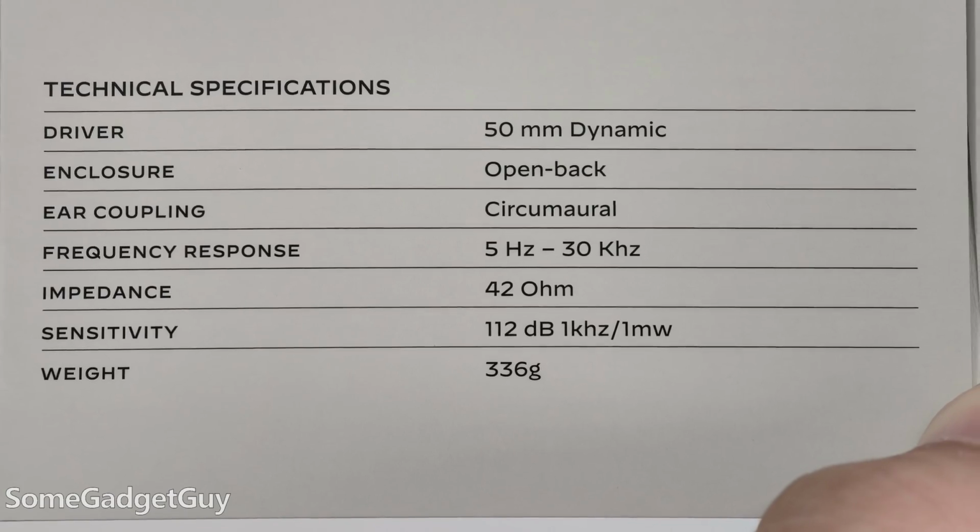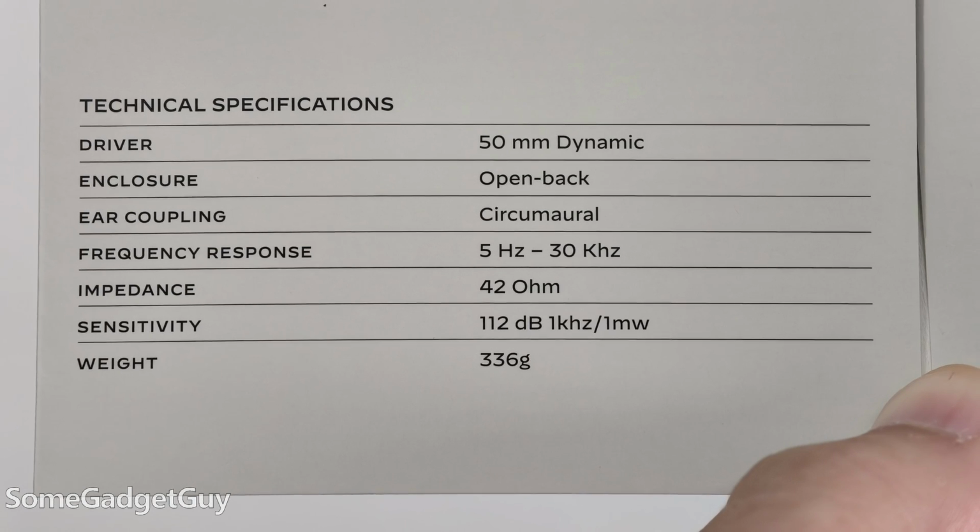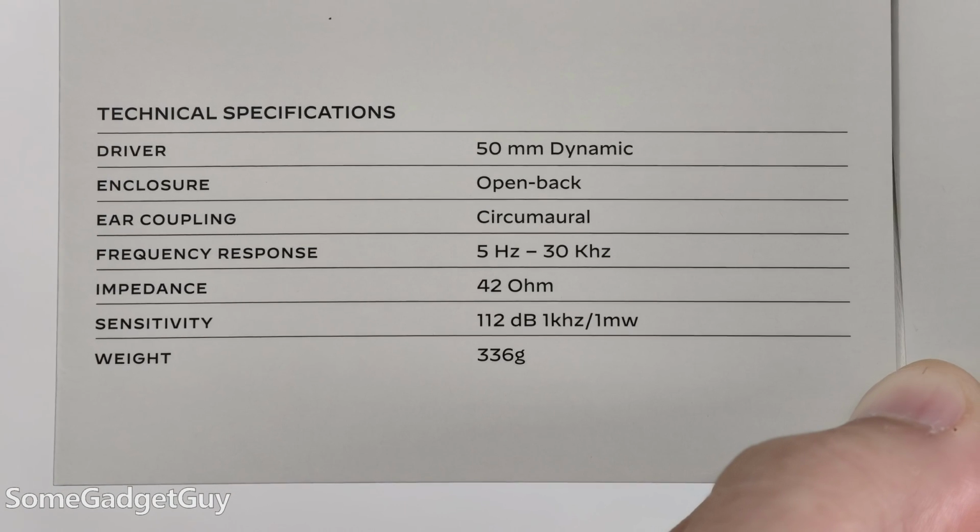When you start spending more, you should be starting to zero in on particular tuning characteristics, presentation, and details that you like. The 105s here aren't going to immediately retire all my planar and ribbon headphones. I'm not saying this just for video views.